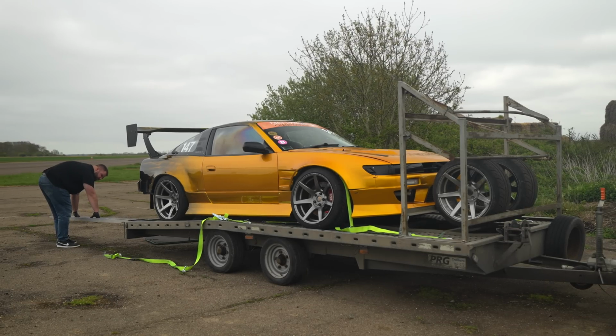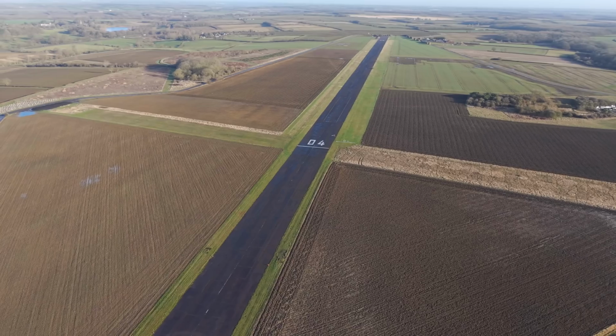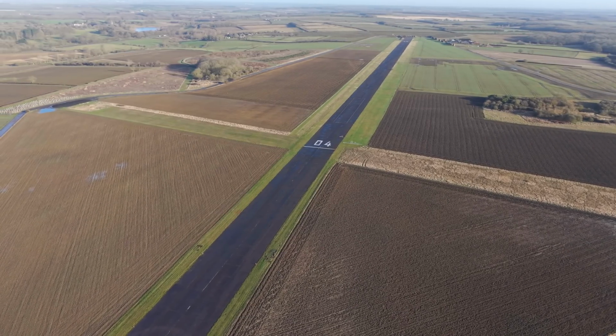Alright guys, today we have a really cool feature. It's a car that's not actually road legal, but as you see, we're at the OG Battlegrounds. We're on the runway and the car was so cool, I thought, listen, we don't need to drive on the road. We'll drive it here. Plus, full send and that.